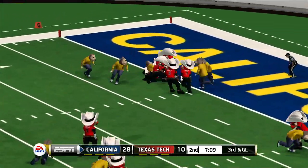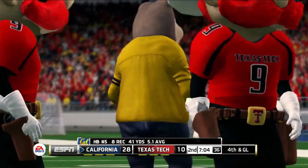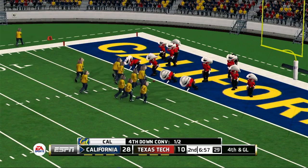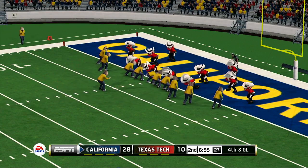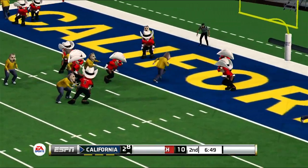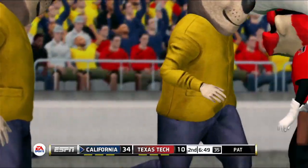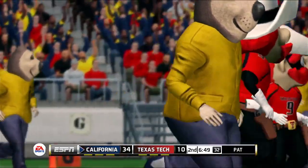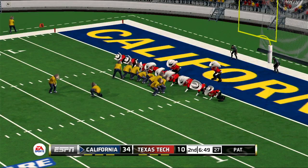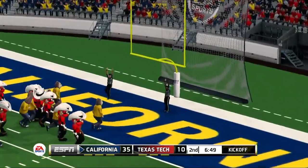Dumps it complete over the middle. Brought down just outside the goal line. Number 23 makes the tackle at the 1 yard line. That brings us fourth and goal. The quarterback in the gun with five receivers. He scrambled, and he's going to run this one in. Touchdown. Splits the uprights with the extra point.